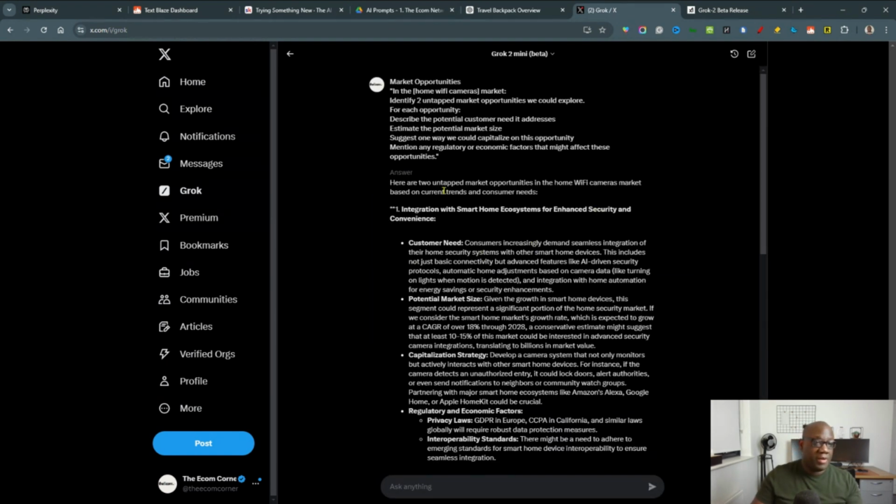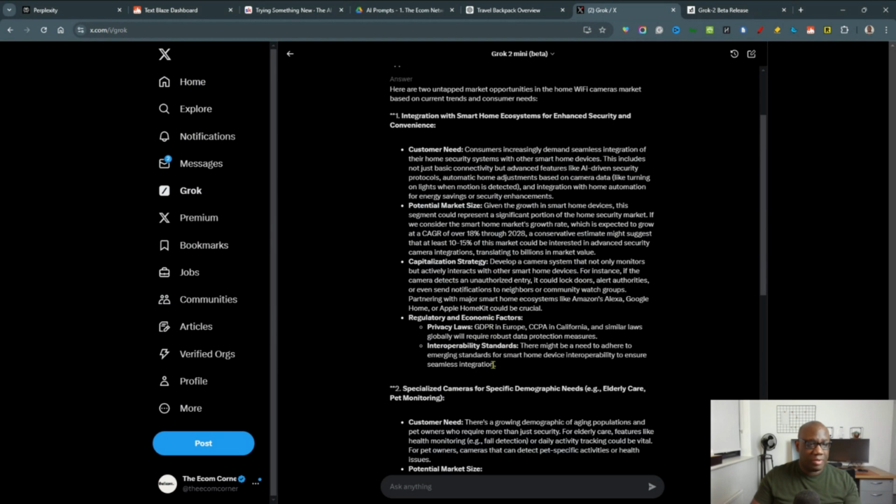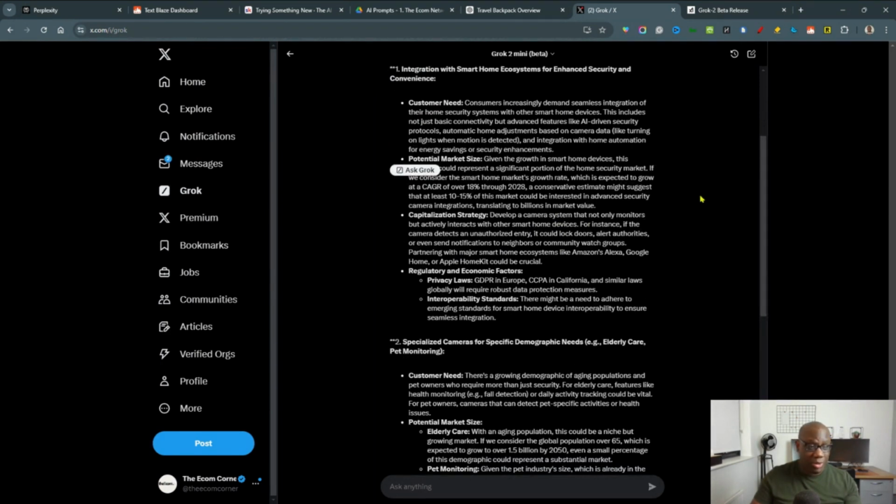So the prompt is finished, and it's going to give us 2 untapped markets. The first one is integration with smart home ecosystems for enhanced security and convenience, and it gives you some blurb just there. Again, if you're in this industry, you probably know the vast majority of this. The prompt's quite small anyway, because I've had to do it quite bite-sized. But if you wanted to go into even greater detail, we would probably enlarge this prompt. But I just wanted to see what Grok 2 could do.